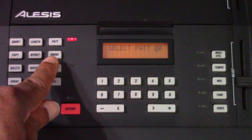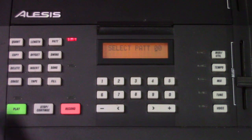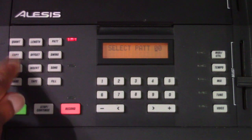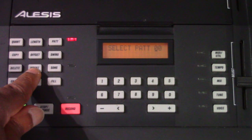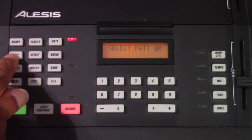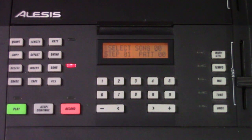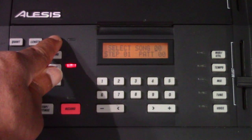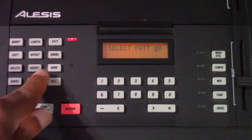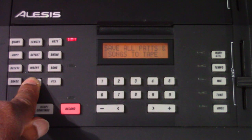The swing button changes the ratio of rhythmic values for a shuffle feel. The delete button is used in conjunction with other buttons for functionality, and the same is true of the insert button. It's also used in conjunction with other buttons for functionality. The song button takes you into song mode. The erase button deletes a single drum pattern, or should I say drum pattern or song. The tape button accesses the tape interface for the unit.